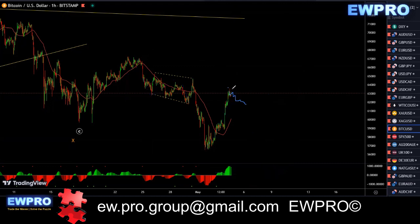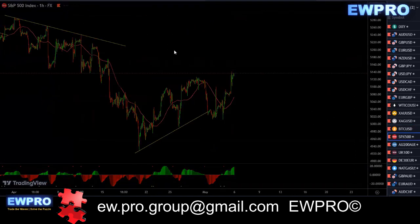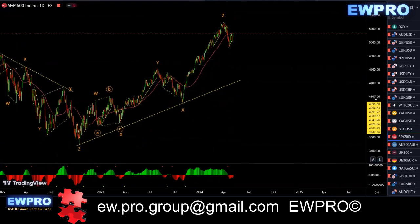Other than that, if you're looking for a bullish setup in here, you've got to get a really nice setup, because like I said, there's a bear hidden here. This can come down and break that low, so just keep that in mind if you are trading it. S&P 500, we're right at the top of the market.